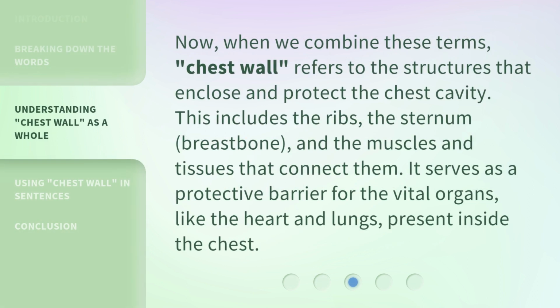Now, when we combine these terms, chest wall refers to the structures that enclose and protect the chest cavity. This includes the ribs, the sternum, breastbone, and the muscles and tissues that connect them. It serves as a protective barrier for the vital organs, like the heart and lungs, present inside the chest.